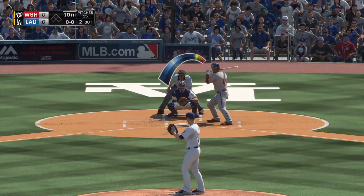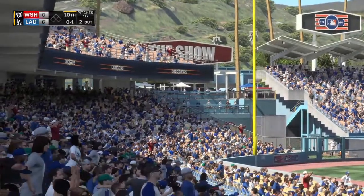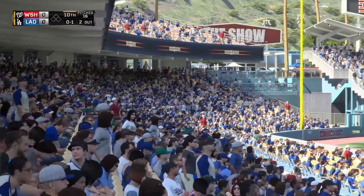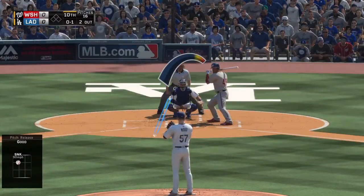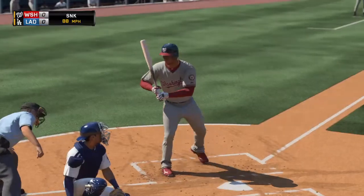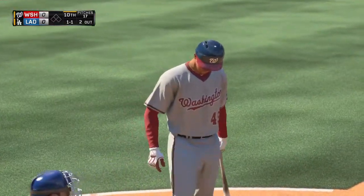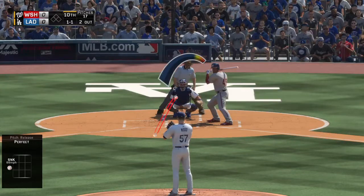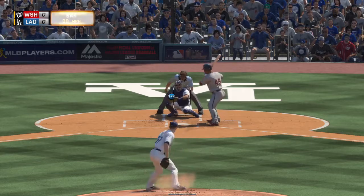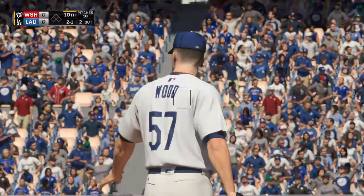Ready with the first pitch. Here it comes. Sierra is in with 2 away now as he looks at a called strike 1. 2 out, nobody on. Sinker, 1 ball, 1 strike. A little bit outside. 2-1. All the way here to start the at-bat.